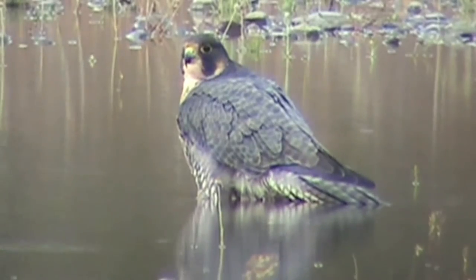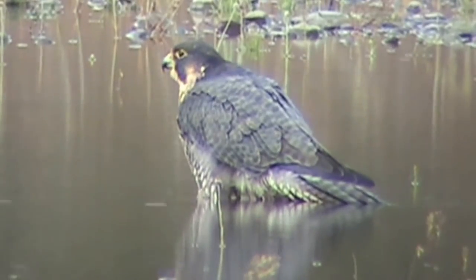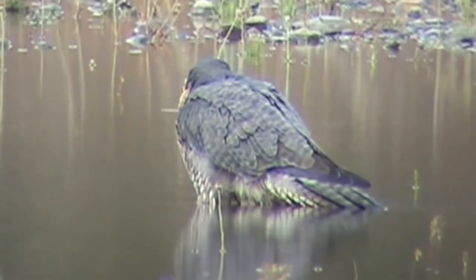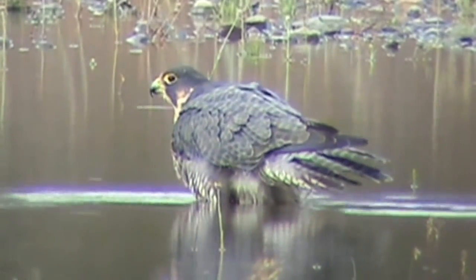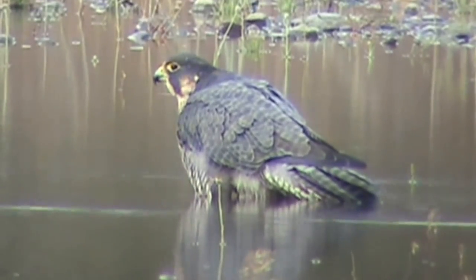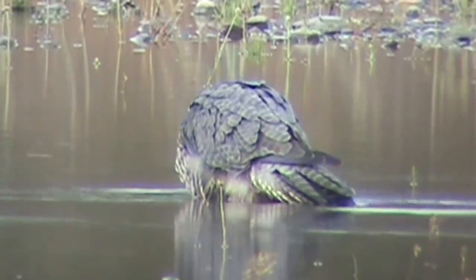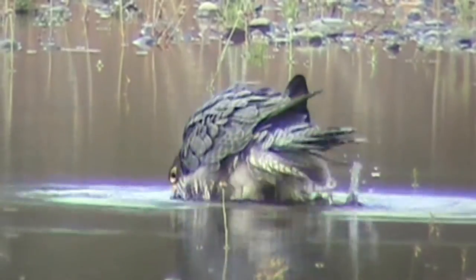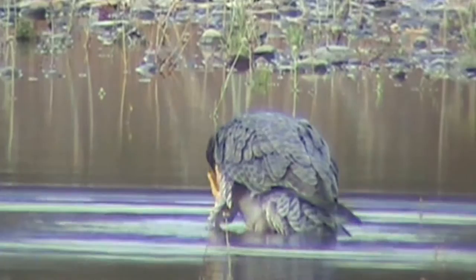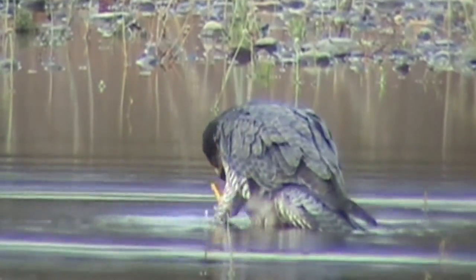Now, here's our peregrine falcon in the water, thinking about taking a bath. She waded out to where it's halfway deep. She was on her favorite light pole. There she got a little drink. I think she's wanting to take a bath, and I want to make a movie of it. Oh yeah, she's bobbing in there now. Let's see what happens here. Scratching up a little bit.